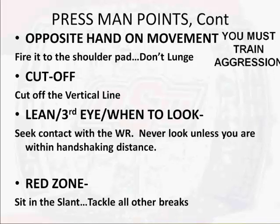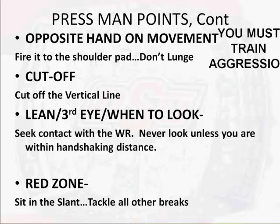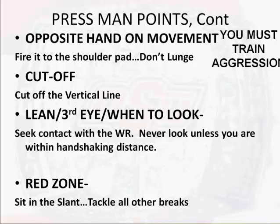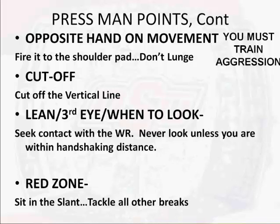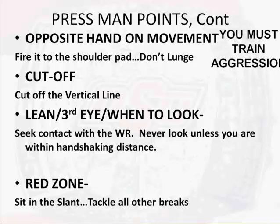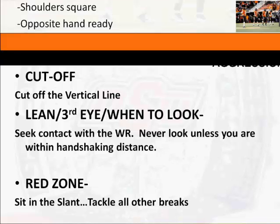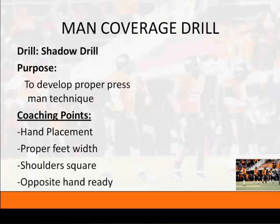When we get into the red zone, about 20 to 30% of the time, we'll use all these techniques that we talked about. We'll use the press technique, and we'll get up in his face, and we'll retreat, and we'll do all those things, especially as we get around the 20, the 22, the 18-yard line, the 15-yard line. But when we get into the 12-yard line area, 12-yard line and in, what we want to try to do at that time is use what we call the slant technique. And when we use the slant technique, it means basically, the way it's named, that the defensive back is going to align in the slant of the receiver.